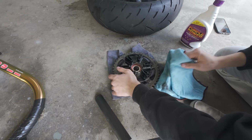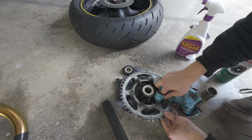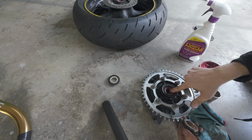So here's me cleaning the rear sprocket. This is normally really hard to clean when the wheel is still on the bike, so if you guys ever have to take your wheel off, I highly recommend taking the time to clean it. I also like to re-grease the bearings a little bit, just keeps them nice for longer.